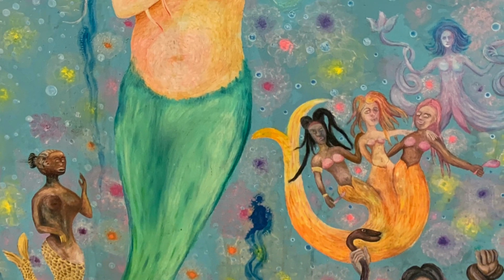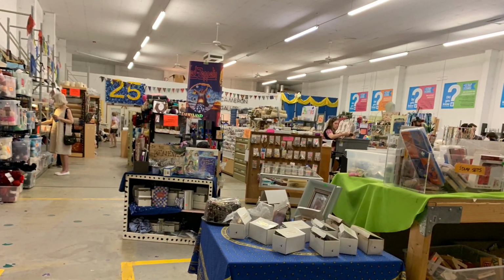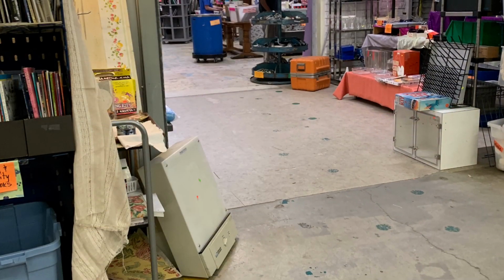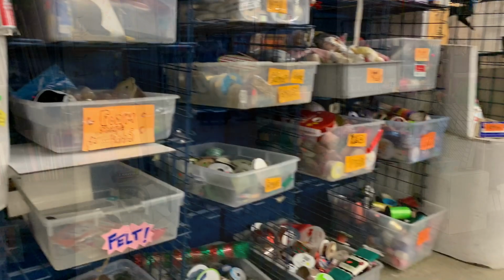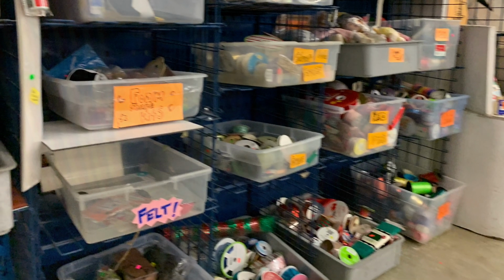Here is an awesome mural that they had of beautiful mermaids, and here is the shop. It was so much to look at and take in. This is the science section that they had. It was awesome. On my way out, I attempted to take some photos of all of the supplies.